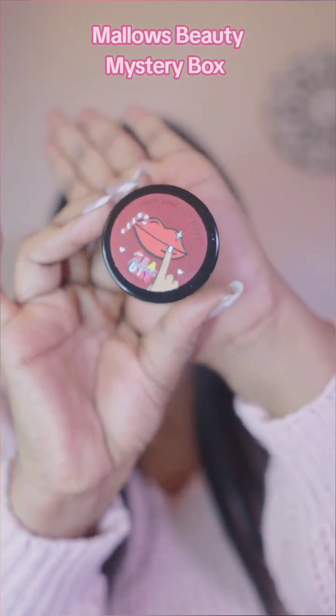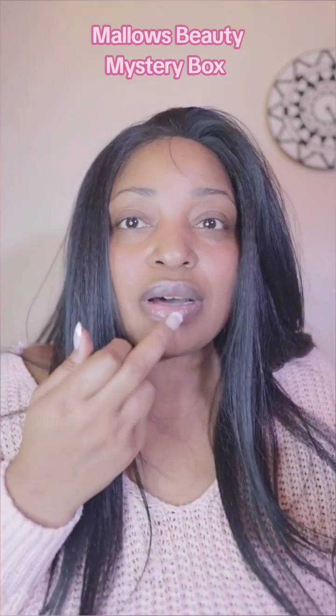Oh, and it's candy cane. This is part of their new Christmas collection. It's a candy cane. Let me just smell this. Oh my days. Oh, that's gorgeous. Oh, that smells so nice. And tell you what, winter and dry lips.